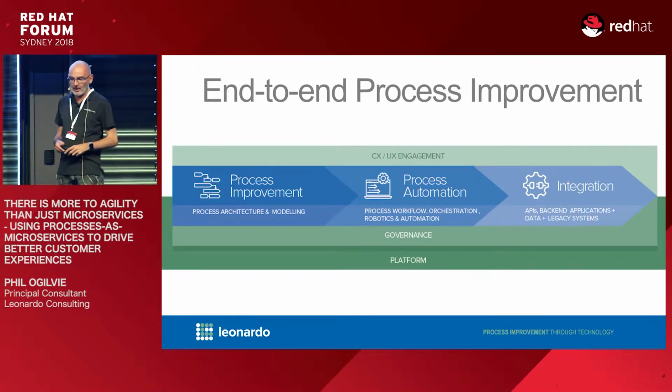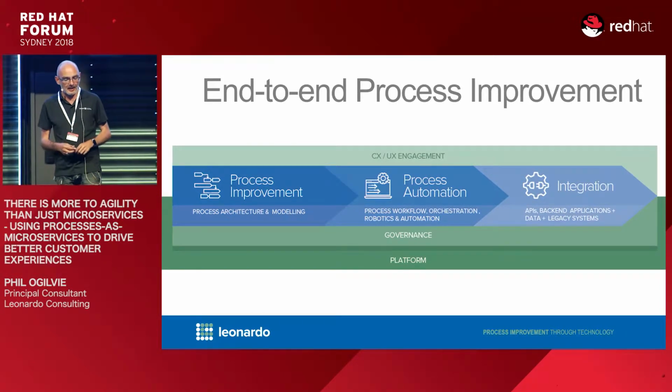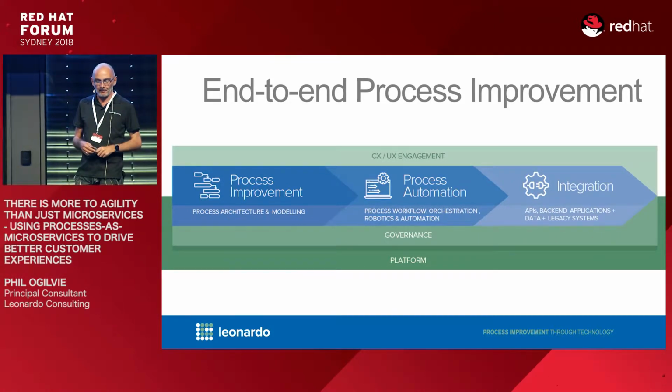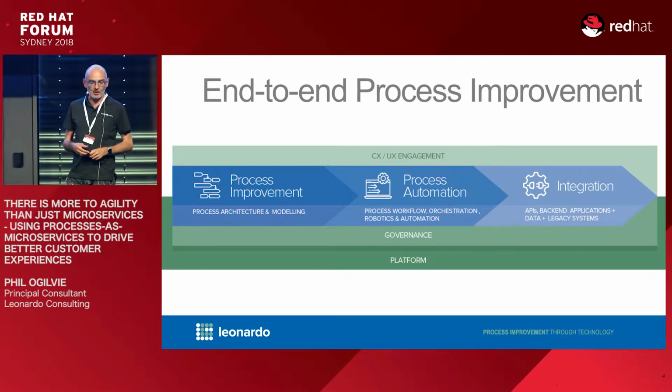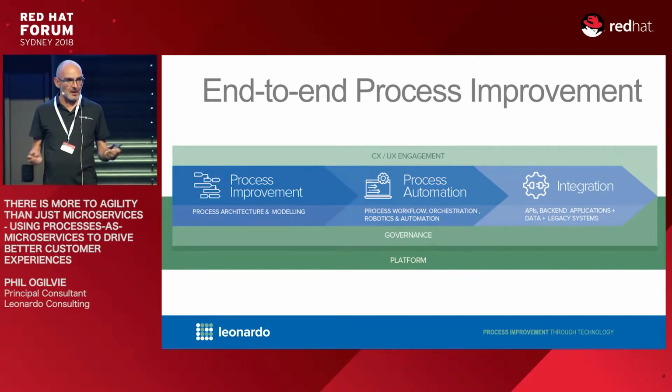There's a few things that we focus on. We're not a huge company. We're not a big global multinational. We're quite niche and boutique in our own way. We've got a management consulting business that focuses on process improvement, process architecture. And then we use Red Hat technologies in the area of things like process automation, integration, APIs, more often than not on an OpenShift platform.